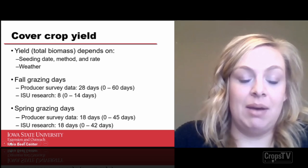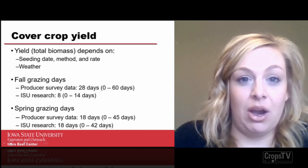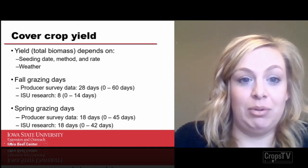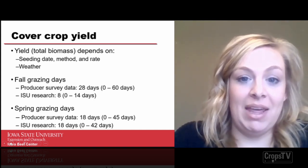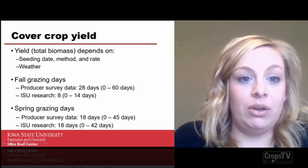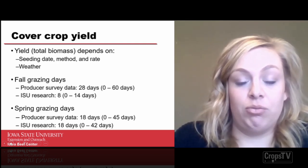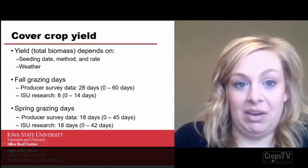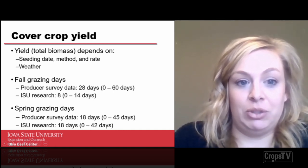So cover crop yield. Obviously our yield depends on a lot of factors, with number one being the weather. Weather plays a key role in how successfully we can get that cover crop established early and what that growth looks like. Our seeding date, method, and rate are also important. Typically in a grazing scenario, we are looking at almost doubling what we would typically seed as our rate for cover crop establishment if we're just doing cover crops for an agronomic benefit. In most cases with our cool seasons, it's somewhere in that 1.5 to 2 bushels per acre.